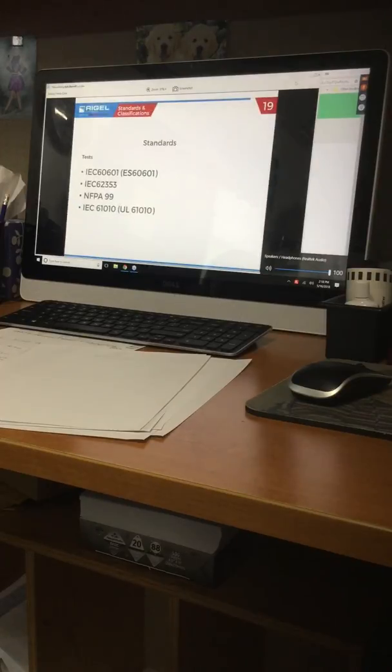So jumping into the standards and classifications. Manufacturing standards, again, IEC 60601, the AAMI equivalent, ES 60601. And then we start talking about field standards, the IEC 62353 and NFPA 99, identified as field standards because they're a little less stringent, a little less damaging. And when you say damaging, I mean damage to the dielectric resistance of the product that is being safety tested.